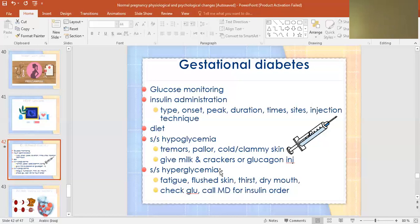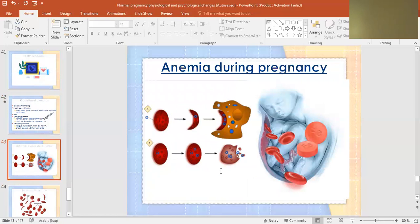Now, anemia is one of the medical problems in pregnancy. Hemoglobin less than 10 grams per deciliter is associated with an increased rate of preterm delivery. If Hb is less than 10, it will cause the following: preterm delivery, low birth weight, perinatal mortality, postpartum hemorrhage, infection, poor wound healing, and abortion.